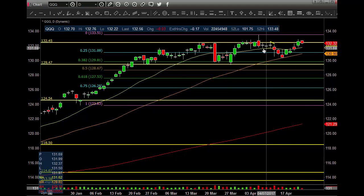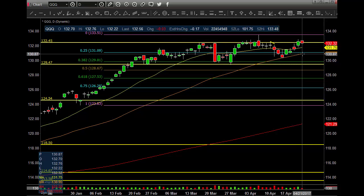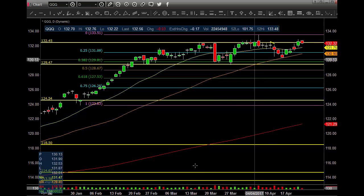But again, right back to double top up here. You got this little pivot, but boom, right back there. Almost through it, came right back in and right back down. So this area is a big area up here.